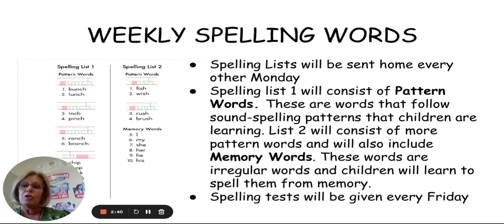Then we'll jump into Unit 1. Each unit throughout the year lasts 2 weeks. And you'll have a spelling list 1 for week 1 and a spelling list 2 for week 2. Spelling lists will be sent home every other Monday. And below each spelling list will be a date that the test will be given on. Spelling list 1 will consist of pattern words. These are words that your children will be able to sound out.